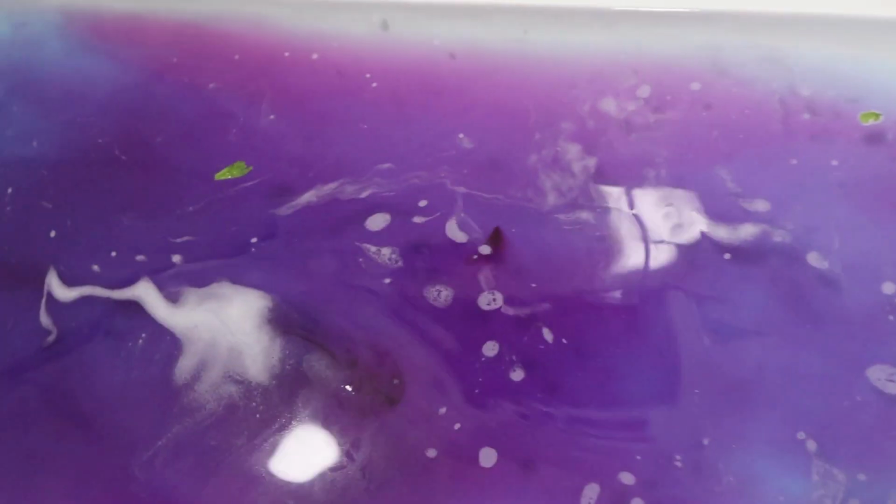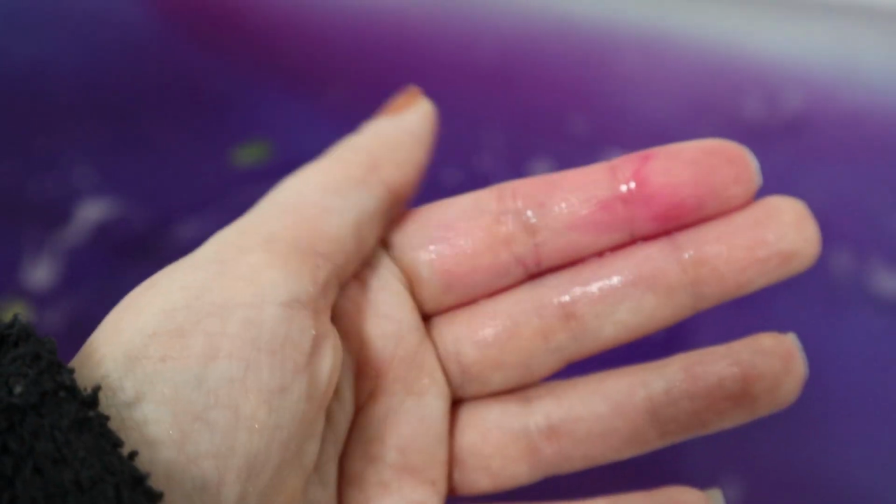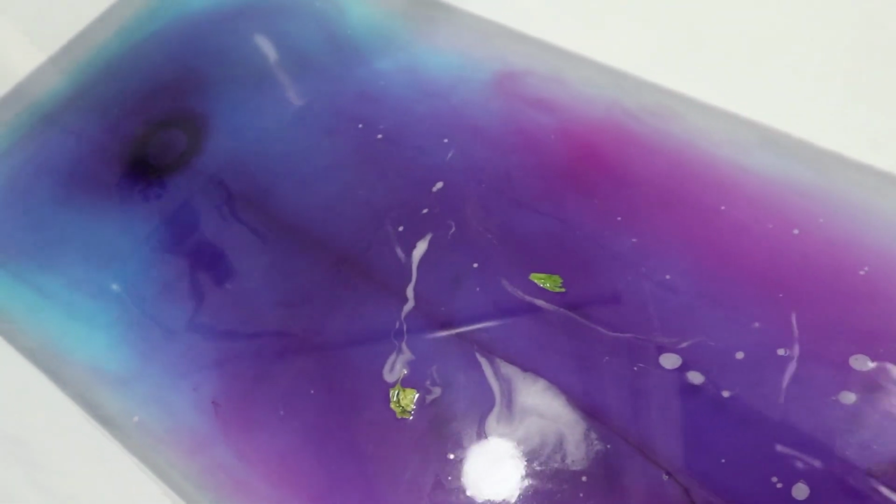And like here, you see this? Like just some of the dye had just sort of, I don't know, separated. See? Strange. That's actually dyeing my hand. But yeah, other than that, what a beautiful bath bomb.